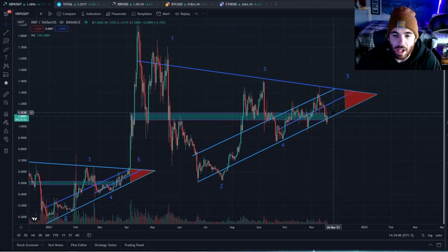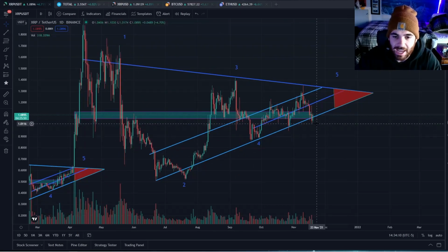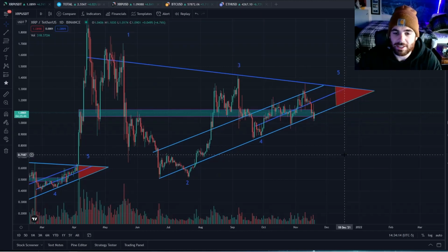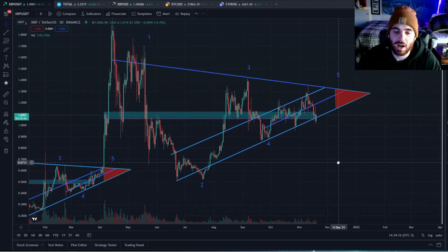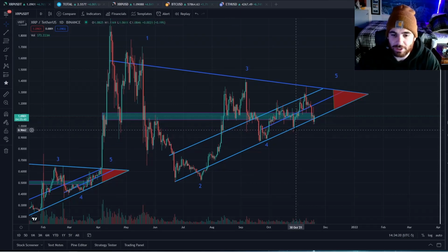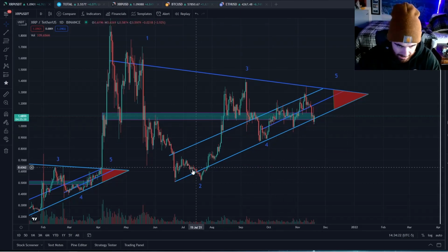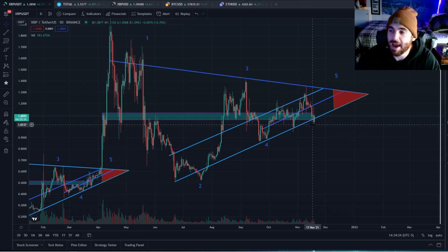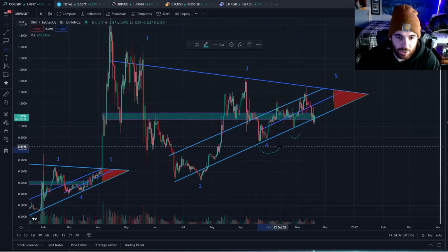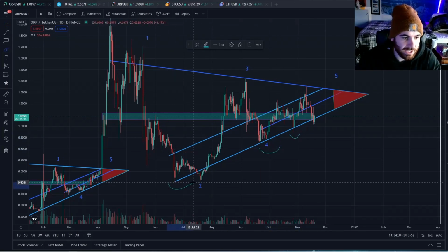We can see that while XRP did fall out of it very quickly, we got this massive green candle that's brought us back up into the symmetrical triangle. We can see that throughout the price chart history in these symmetrical triangles, every single time XRP comes down and touches this bottom support line, it typically has a massive green candle bringing it back off of it and away from the support. We can see right here this occurred, right here it occurred twice, and even back here.